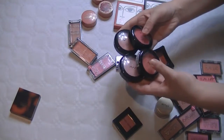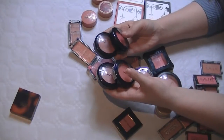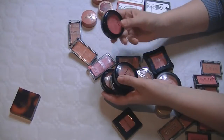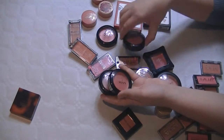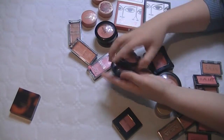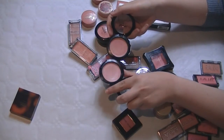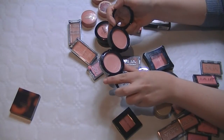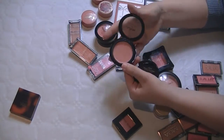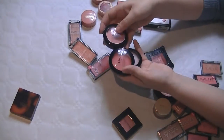I have here 4 of the NYX cream blushes. The NYX cream blushes are my absolute favorite cream blush formula. I have this one in Glow, I have Natural, Rose Petal, and Boho Cheek. And as you can see, Boho Cheek and Natural are really similar, so I think one of these has got to go. Boho Cheek is my favorite, so I'm going to keep that one, and Natural is going to go. And for the 2 others, I'm going to keep those.